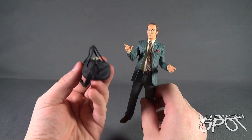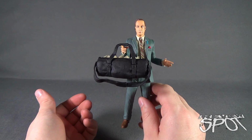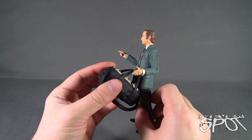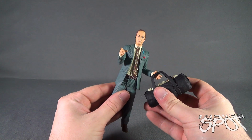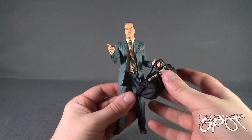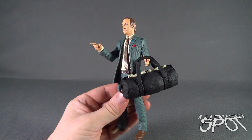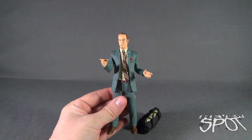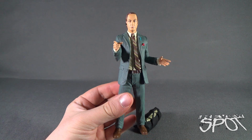You can't manipulate it or move it. The funny thing with the bag of money is there's no way for Saul to hold it. You could probably just drape it on his finger if you wanted to, but his hands aren't really accommodating. I guess you could just drape it on his hand, kind of like that, but it's not really intended to be held like what you see right now. So, if anything, it just sits next to the figure while you've got him on the shelf here.